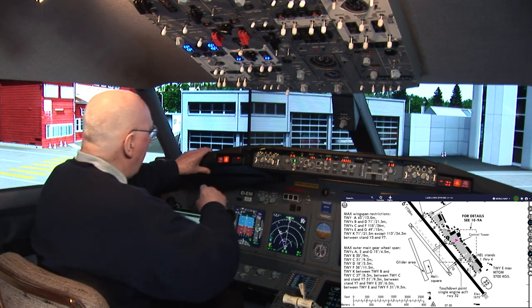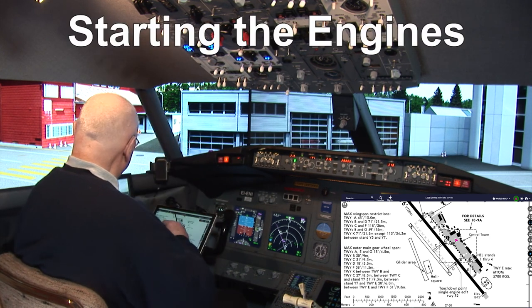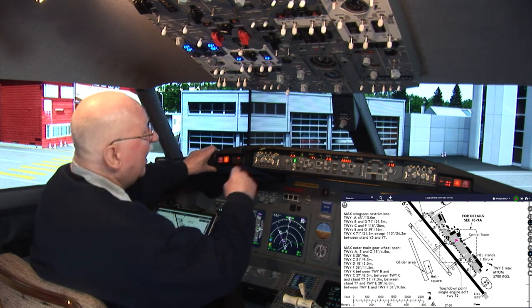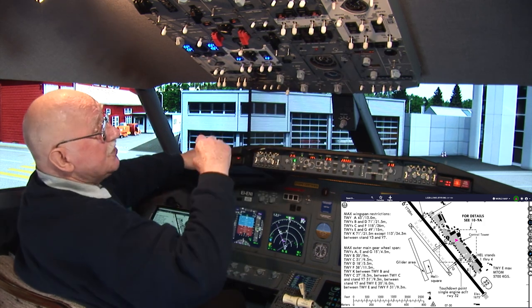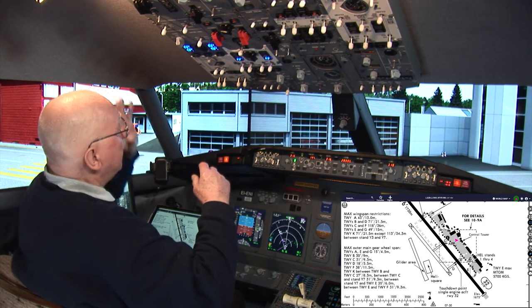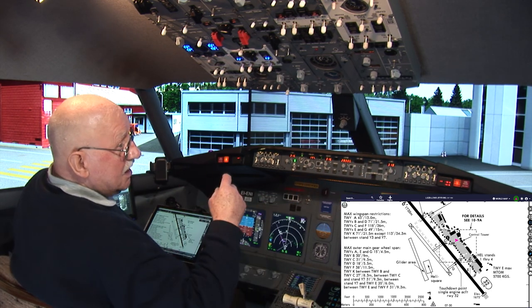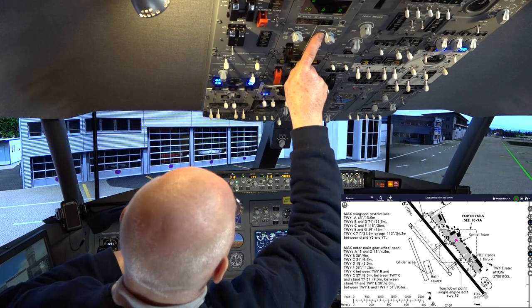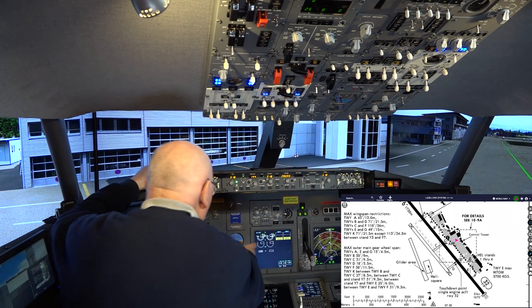All right, we are set to start the engines. So I'm turning off the air conditioning now. Which engine would you like to start first? Number one here on the left and number two on the right. You'd like to start number one? We can do number one. So I'm going to switch over here to generator one. And now I'm going to turn the engine to number one.